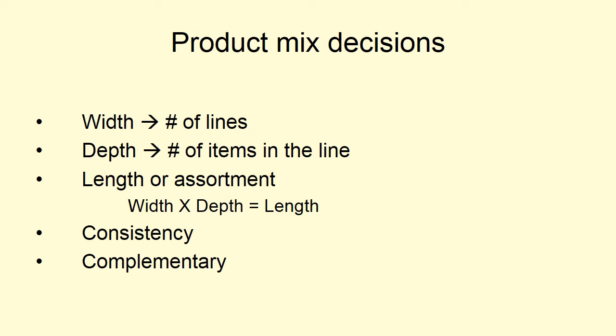Next, a product mix decision is the issue of consistency. Have you ever gone into a store and everything looks like it belongs there, except something doesn't look like it really belongs there? All right, that's the issue of consistency.